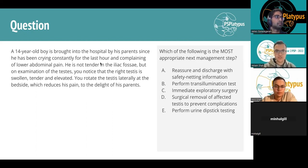And time is tissue, as is with the heart, as is with the brain, same with the testes. ED doctors always complain about how long it takes to get a sonographer. Yeah. So you don't want to rely on that. If you're going to waste another half an hour, that is not good. There's like six hours to try and get this fixed.